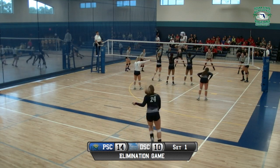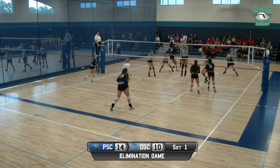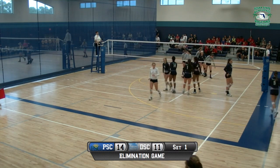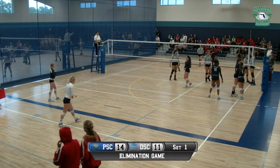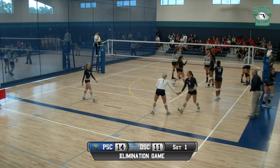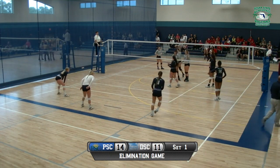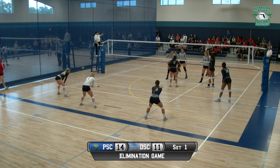Rand will now serve, and it's an overpass. Casper's there. They'll set Iaria Walker, but that set's not high enough. Iaria hit that ball into the net. It's a tough ball to hit. Never really broke the plane of the net. And you know Grote wants that one back. It was a quick play. She tried to just get it out of her hands quickly, but it just wasn't high enough for Iaria Walker.